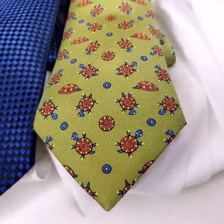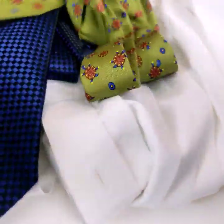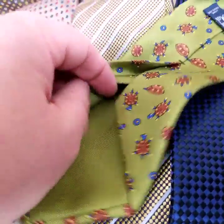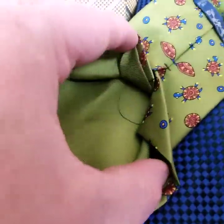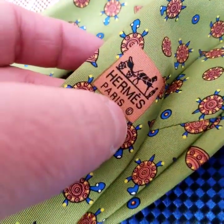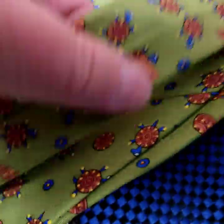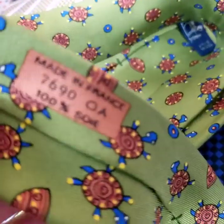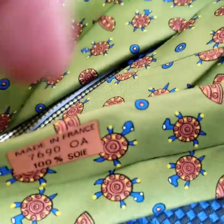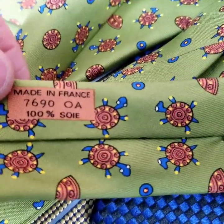And then we have this, what do you call those things? Turtles. And this is a Hermes tie. And then go in here and see the little loop. And also they have patterns on the tails here that you can look at. You always want to see that trademark sign. And then here you can see the pattern. Always want to look for the pattern. It always helps you. But you can see right there.